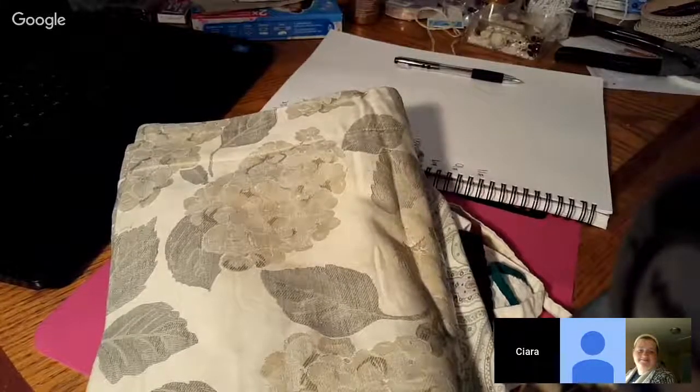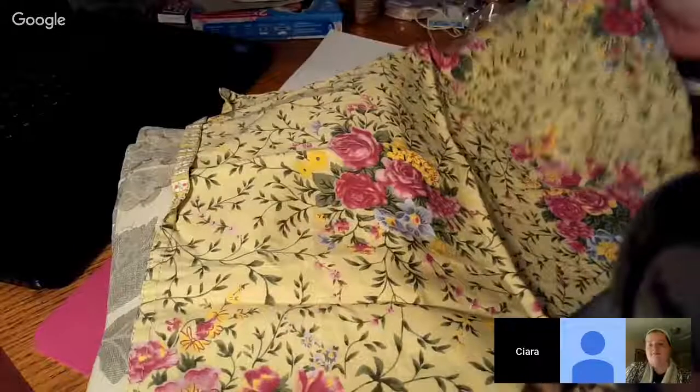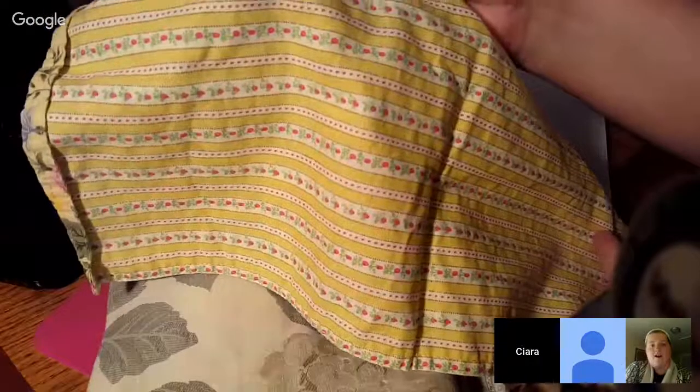And then there's this really sweet piece. I'm not exactly sure, I think it's a napkin, but it has a really sweet shabby chic feel to it. And then on the back, look at that print. It's so sweet. Wow. So cute.